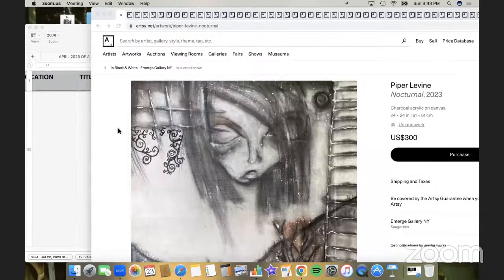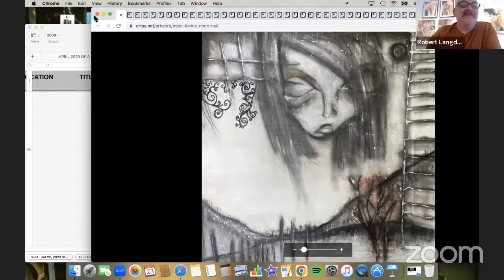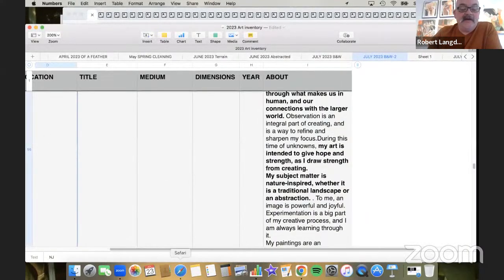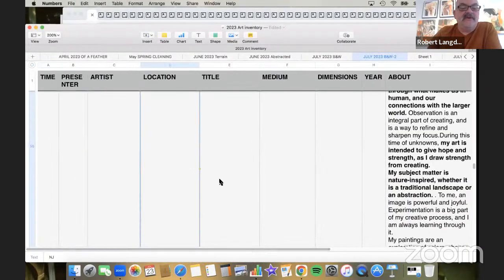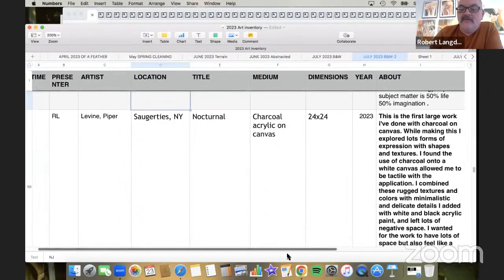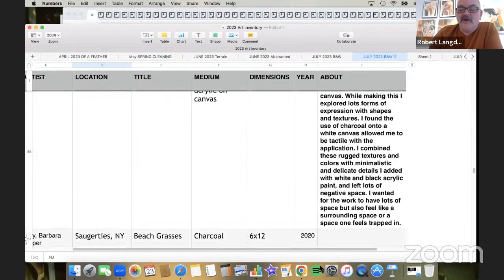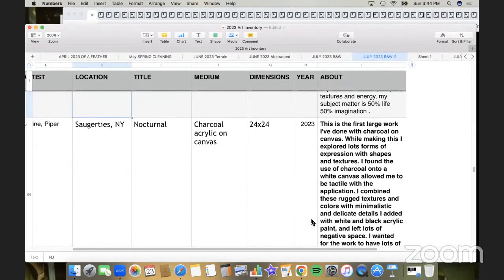Do you see artwork in front of you? Yes. Okay, fantastic. I'm sharing the right screen. This is a piece by Piper Levine. Piper is a young artist that I was connected with through her father, Philip Levine, who is the poetry editor at Chronogram magazine and had also participated in my art and poetry show in April. Piper had done a wonderful piece for that show, and she did this piece as well.